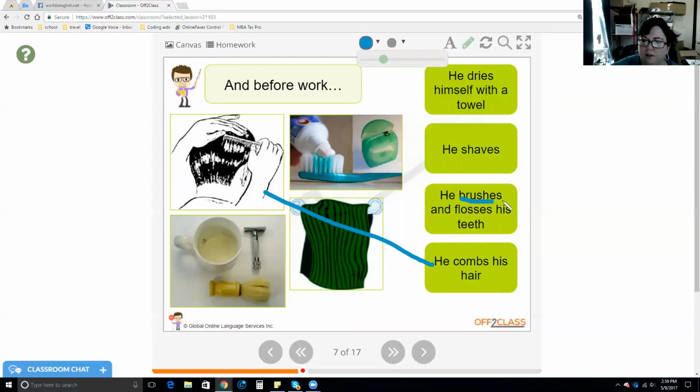He brushes. And he flosses. So we have a toothbrush and dental floss. Toothbrush, dental floss.